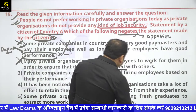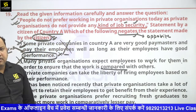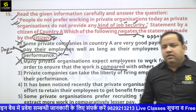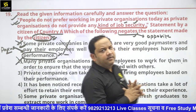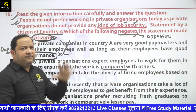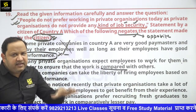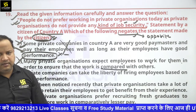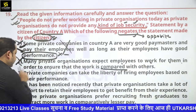See, comparison is something where your work is compared by the other's work, and if they find your work is inferior to them, definitely this will bring risk to your job. Fine. So this is also not correct.